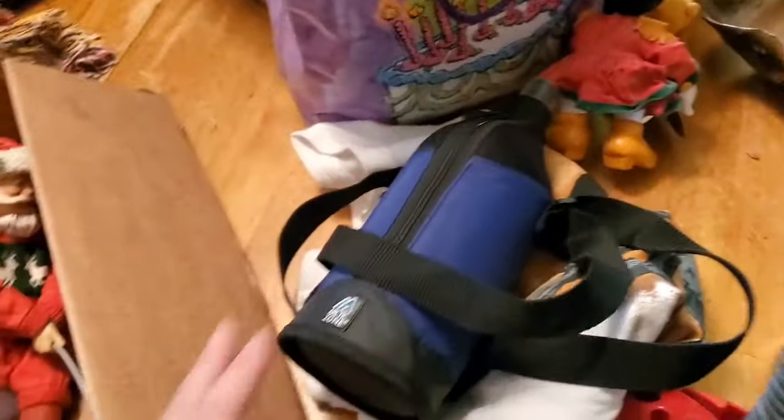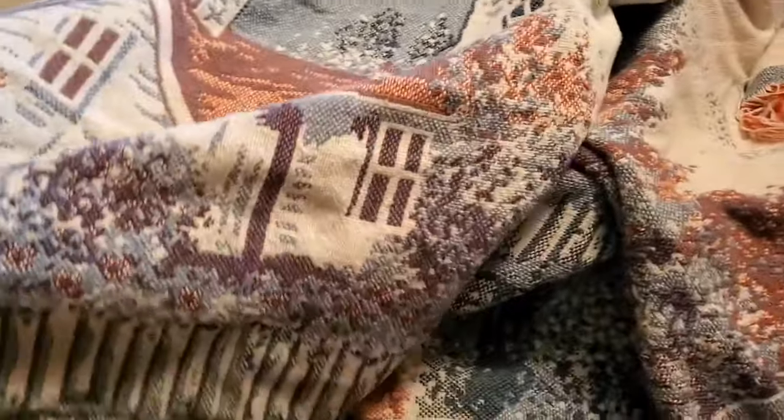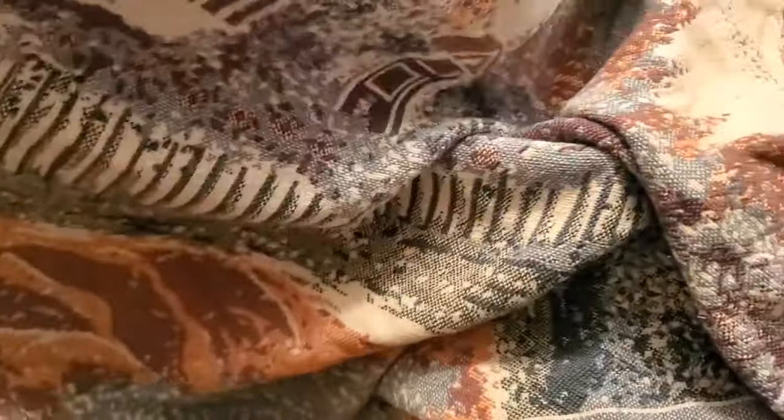And then I got this little water bottle for Dalton for his soccer. This throw I thought was pretty cool with the lighthouse scene and the waves. I paid $3 for this one. I think I looked for a maker's mark when I was in there and didn't find one, but that's okay. So there was one, but it was torn out. So I'll just take some good pictures.